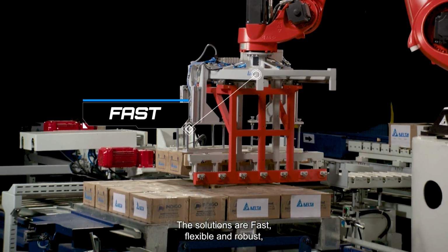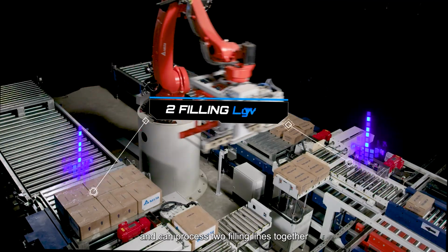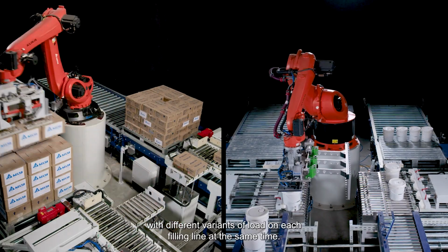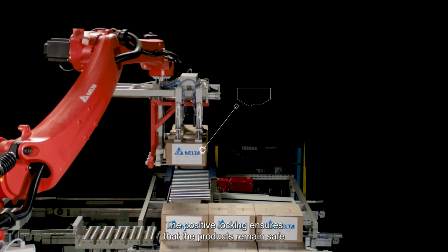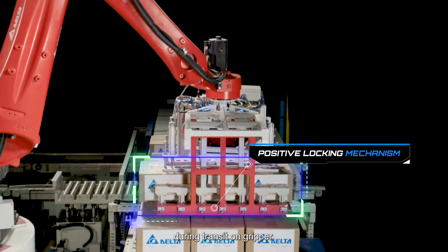The solutions are fast, flexible, and robust, and can process two filling lines together with different variants of load on each filling line at the same time. The positive locking ensures that the products remain safe during transit on the gripper.